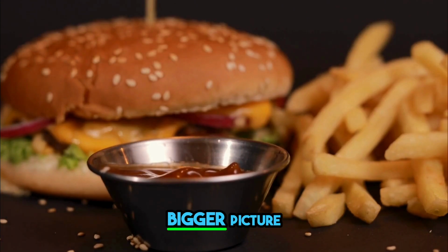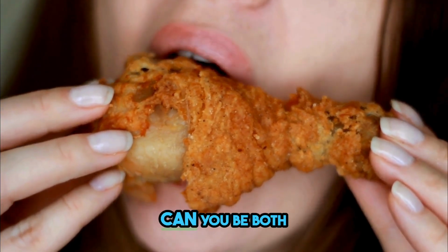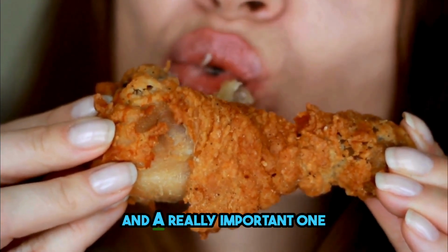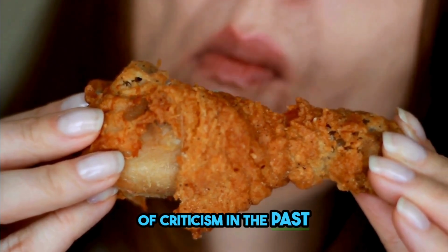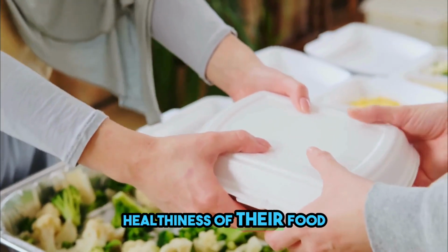But what about the bigger picture? What about ethics and sustainability in this industry? Can you be both profitable and responsible? That's a great question and a really important one. You know, the fast food industry has faced a lot of criticism in the past. Yeah, for their environmental impact, labor practices, and the healthiness of their food.